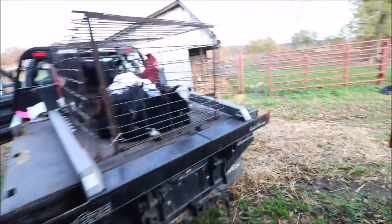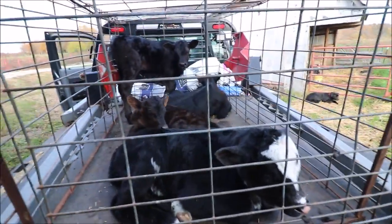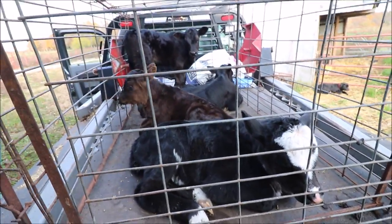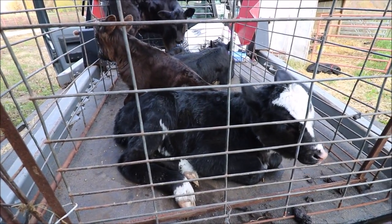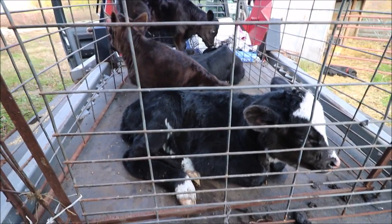And this was kind of a major problem getting these girls in here. They were very excited, to say the least. They didn't want to be in here. They didn't really like me too much. And so every time I open this gate here, they tried to get out. So I'm gonna have to watch them pretty close and make sure they don't jump out on me and hit the ground.